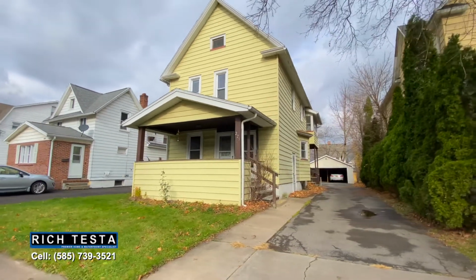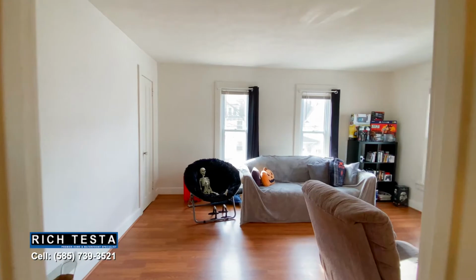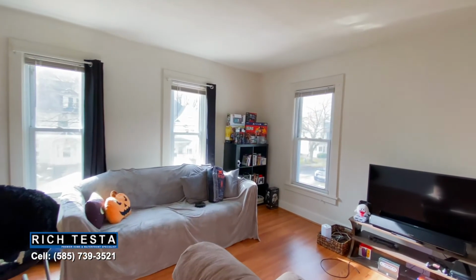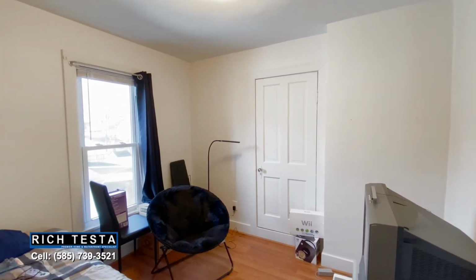This exceptional investment opportunity features 2 units, each with white and bright kitchens, a spacious living room, 2 bedrooms, and a full bathroom, plus separate utilities and laundry.